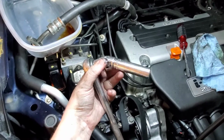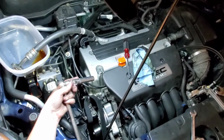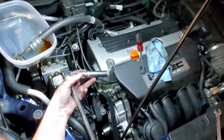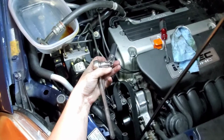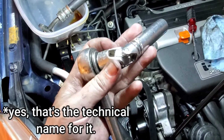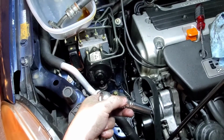Alright, so piece of advice: if you're doing the power steering pump, or really anything in this motor, which is the K series motor, a 2002-2007 Honda CRV layout, you want one of these little bendy, flexible head ratchet things. It's going to make your life a lot easier, especially with the power steering pump.